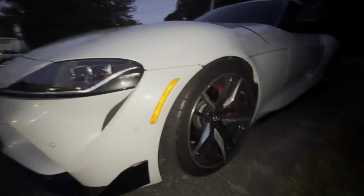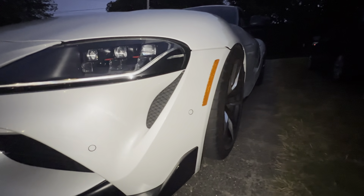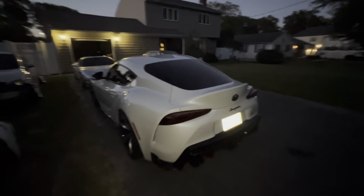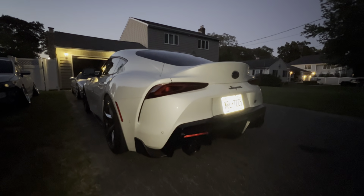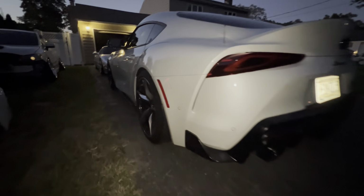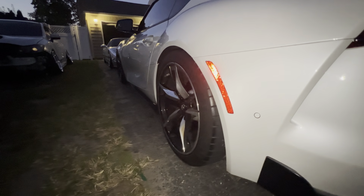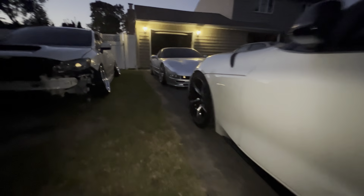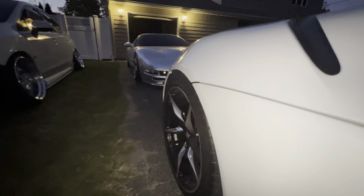As you can tell, great fitment in the front. That's the fitment in the rear with the 15. And this is her from the back. As you can tell, you definitely could have gone a little more than 15 on the rear, but the front, look at that from this angle. Perfect.